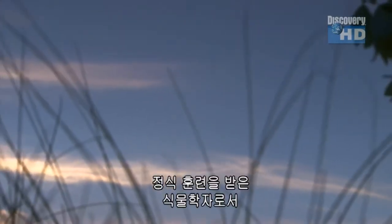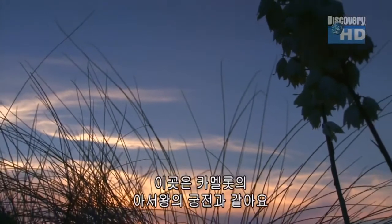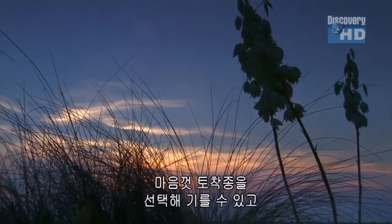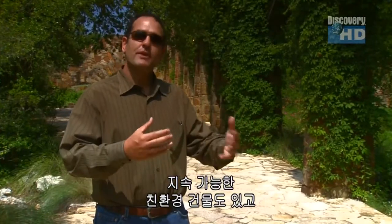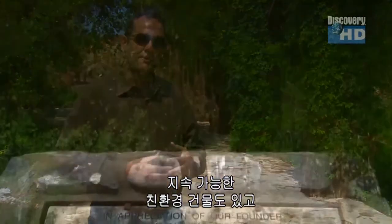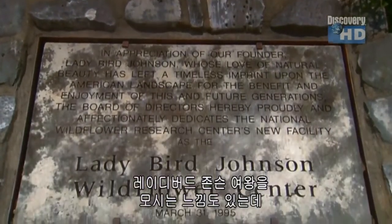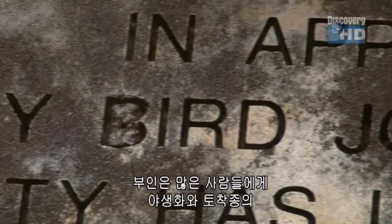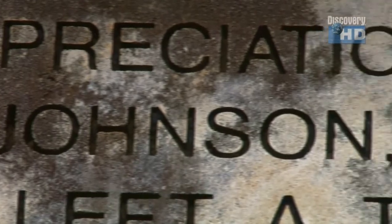For a botanist, which I'm a classically trained botanist, this would be like living in King Arthur's court. It's kind of Camelot when it comes to plants, because we have this ideal place where we use native plants in our designs, and we have sustainable green buildings, and we're living lightly on the land, so we're practicing what we preach. I also feel like I'm in the service of the Queen, Lady Bird Johnson, because she's responsible for making millions of people aware about the benefits of wildflowers and native plants.